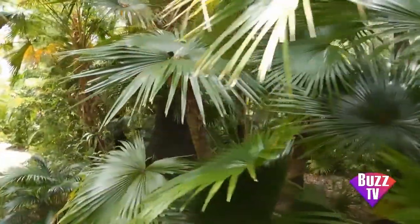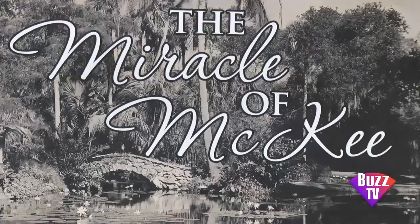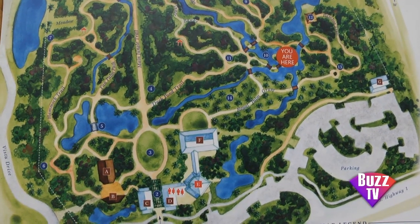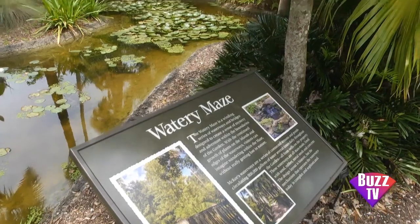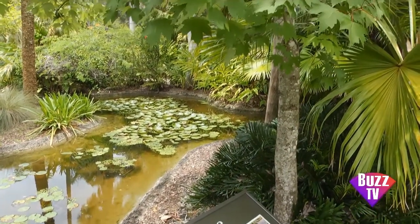Now, included in the packet of information you gave me is this fantastic book, The Miracle of McKee. This is what will tell you everything from the beginning of the garden, about the gentleman that designed it, the landscape artists that were here, and how they tried to make this a smaller version of the 80 acres that were there. And that's to do with the waterways that we have here and everything else.